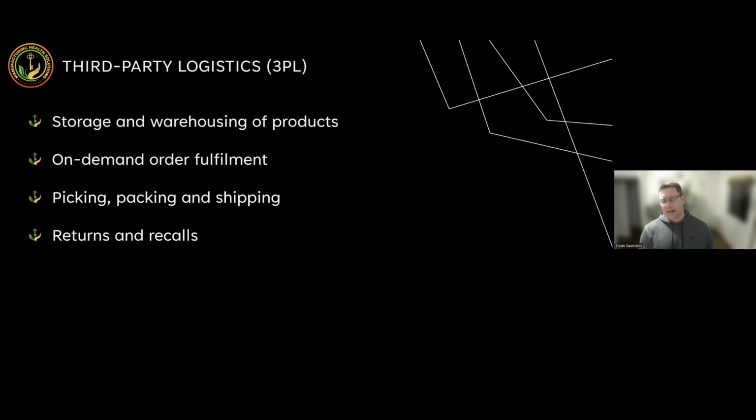And what we do is we warehouse those products for you. We do the on-demand order fulfillment because we have all of the infrastructure required to do that. We do the picking, the packing, and the shipping. And that literally involves taking the stuff off the shelf, putting it in the appropriate packaging to comply with Australia Post, putting the label on it and sending it off.